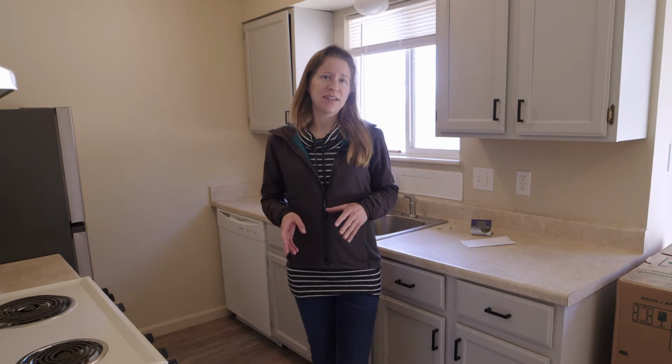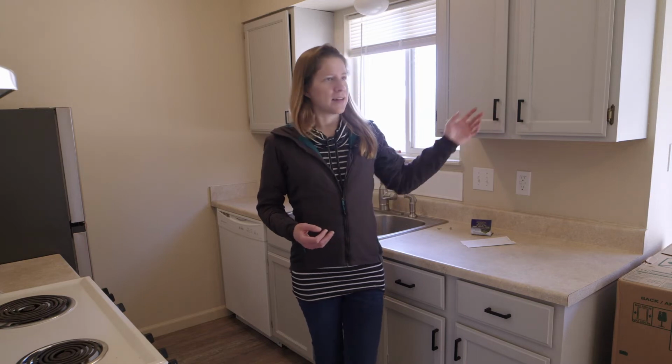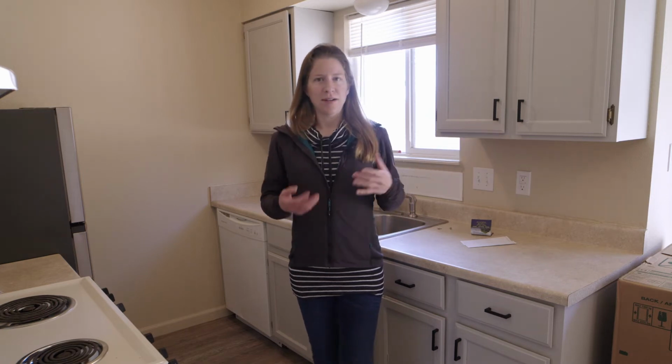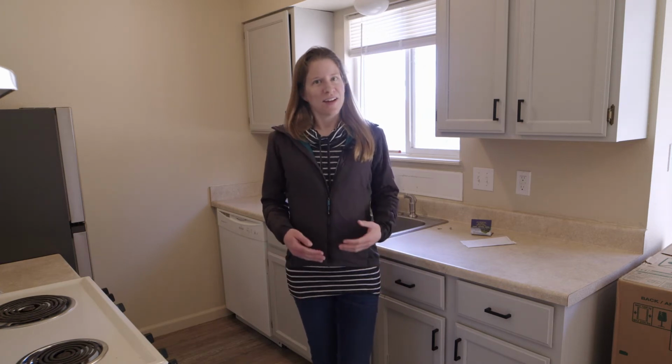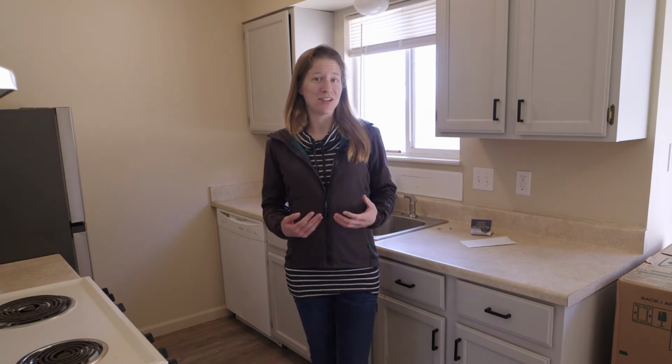If we can't fix the cosmetic issues, we're probably going to have to swap those out to make it look really nice. Just putting hardware on the cabinets, I think, adds a lot of longevity to your cabinets, because then you don't have people touching the bottom and getting it off kilter. So that's stuff I've learned over the years that we like to do to our properties to get them rent ready. And of course, that whole process can be a little bit draining.